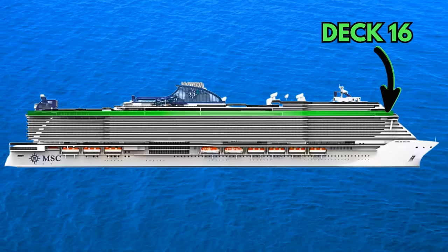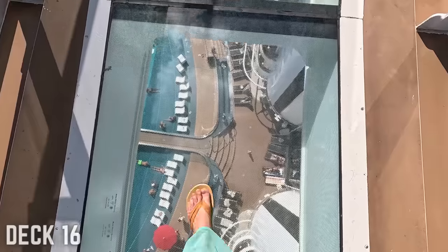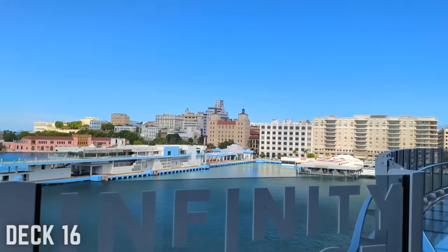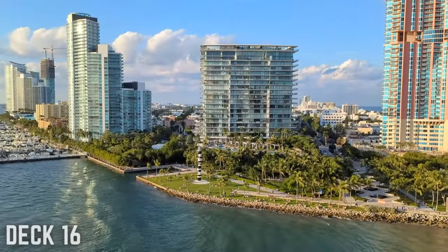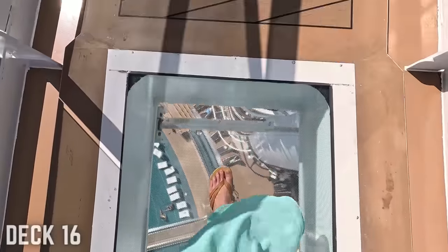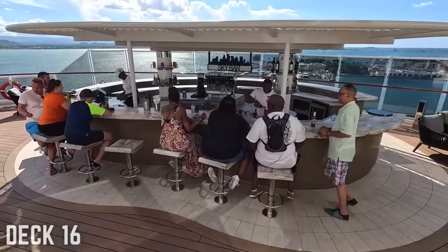Our tour of Deck 16 starts at the very back of the ship, where you'll find the Bridge of Sighs, another glass floor bridge that overlooks the Deck 8 infinity pool below. And like the infinity bridges on the sides of Deck 8, the Bridge of Sighs offers some fantastic views and is perhaps the most popular spot on the ship to watch sail away. And right next to the Bridge of Sighs, you'll find the bar with possibly the best views on the Seascape at the Sky Bar.